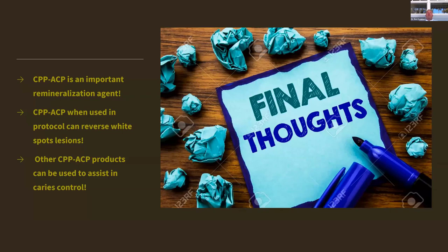Let me give you some final thoughts. CPP-ACP is an important remineralization agent, cavity fighter, and an important piece of our arsenal. When used in a proper protocol, as you saw, it can reverse white spot lesions without the need to pick up a drill. And there are other CPP-ACP products in the family that can be used to assist in caries control. With that, I hope you guys enjoyed. I'm going to pass the baton back to Pete, and it's been a fun morning.